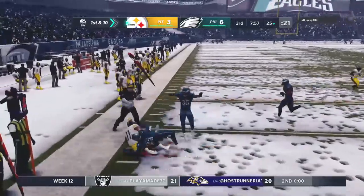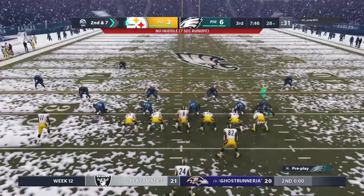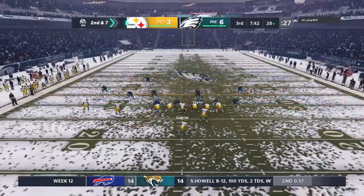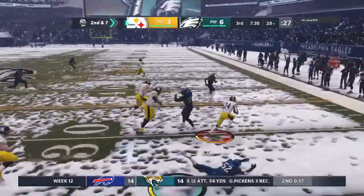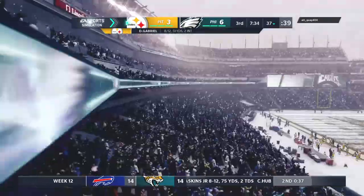Here's a quick throw left side to start things out. And he'll be upended at the 28-yard line. Just a 3-yard gain there. 2nd and 7. They'll drop the throw. Oh, it's a screen pass. That's complete. And he'll be brought down right around the 37.